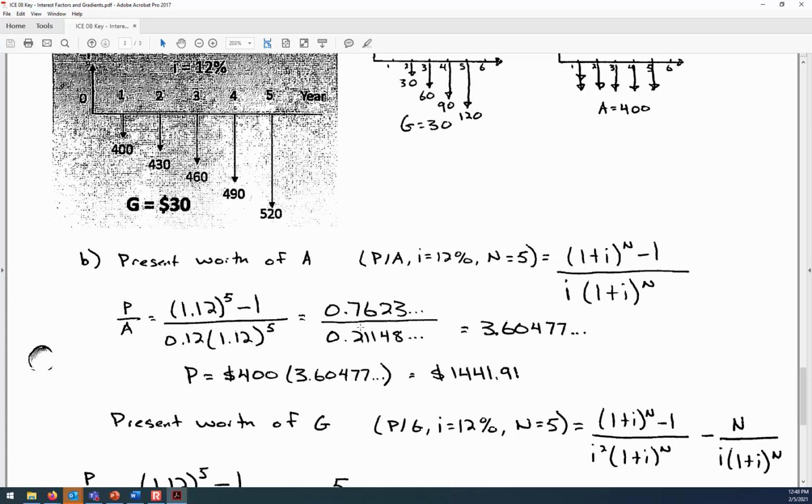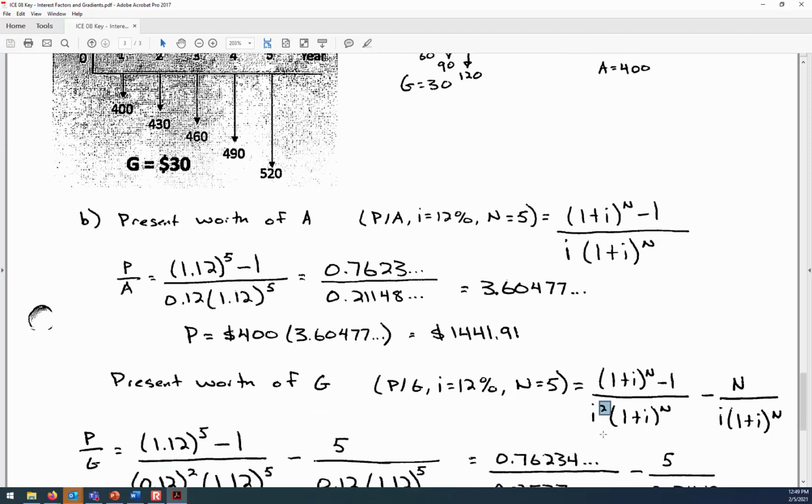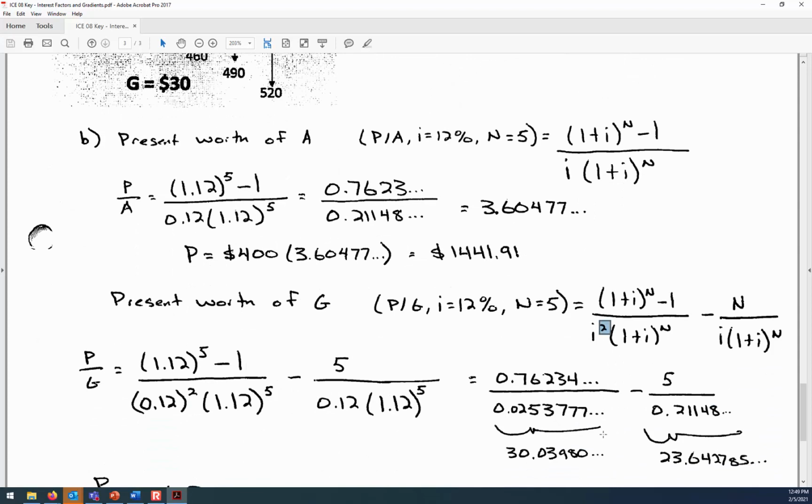And then the present worth of the gradient. Now here's a long one. Two different terms, a numerator, a denominator, exponents. It's easy to screw up and write n for that one instead of 2, because we get in the habit of n everywhere else, but this one is squared, so you've really got to pay attention to detail for a technical career. Attention to detail for sure.